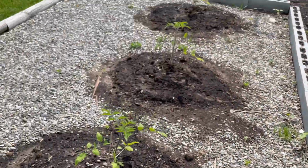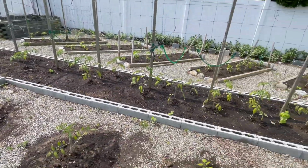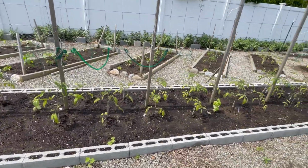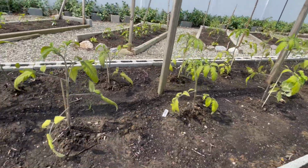Gosh, everything is looking so good. Today I'm planting more marigolds. I have nasturtium soaking in the house, and I am planting borage today.